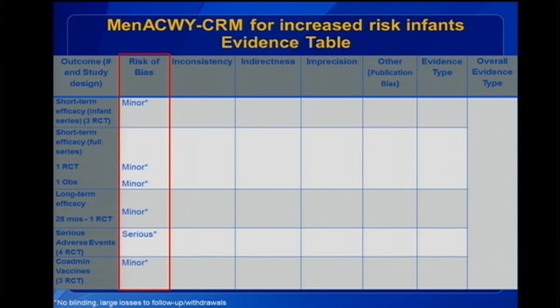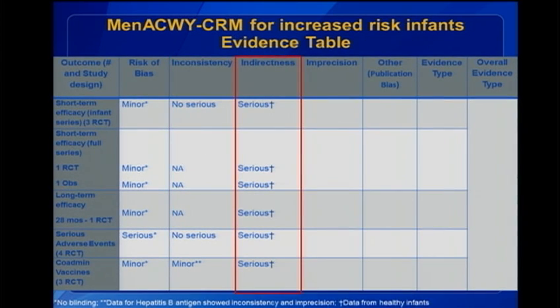This evidence table lists the outcomes graded on the left column and the 5 criteria assessed on the top row. For risk of bias, we found serious limitations for the serious adverse events outcomes due to no blinding and large losses to follow-up or withdrawals. No serious limitations were found for inconsistency. Limitations were noted for indirectness for all outcomes because the data available were from healthy infants and no data on high-risk infants were available.